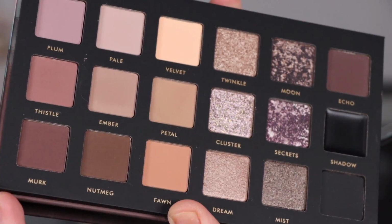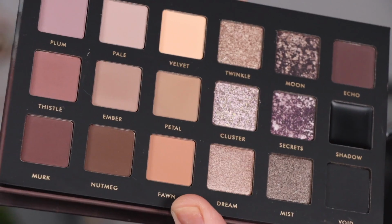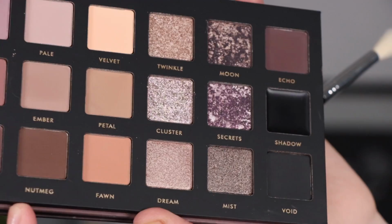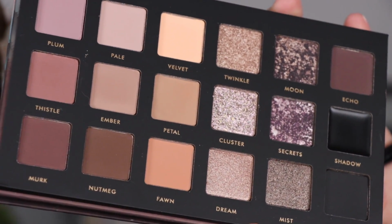One thing I wanted to point out before I dip into the Alter Ego palette is that I love how they always rearrange the palettes because it kind of makes more sense to me the way that they do it. So in this case, they did most of the matte shades on this side of the palette and then all the other shimmers over here, and then that cream shadow, the matte black, and this matte deeper brown. So this just looks more satisfying to my eyes personally.